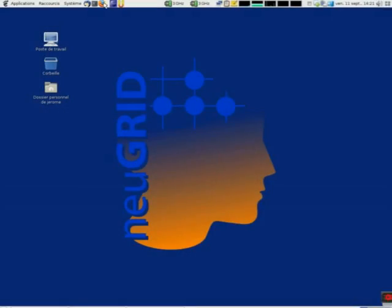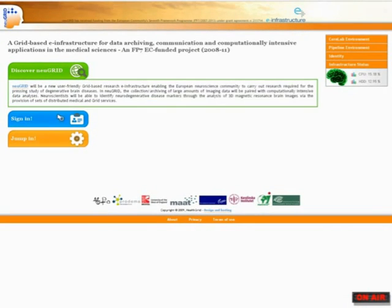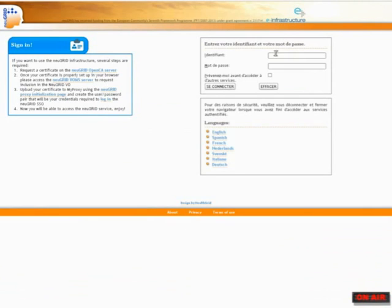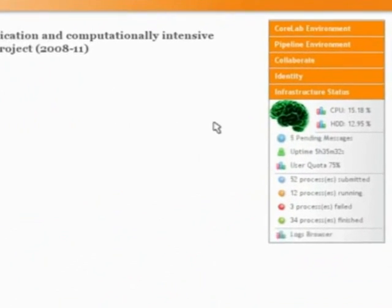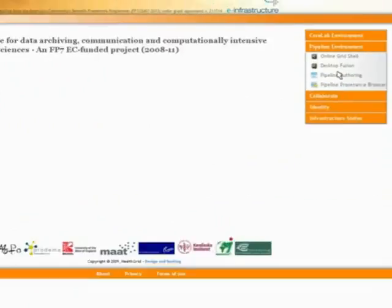With the ultimate goal of facilitating the use of this distributed environment, neuGRID has developed a standard web portal offering single sign-on access over all resources of the system. Underneath it, an authentication service based on the standard CAS technology allows seamlessly plugging in heterogeneous security infrastructures. Once logged in, the end user can access the portal facilities from the top right dynamic application menu.